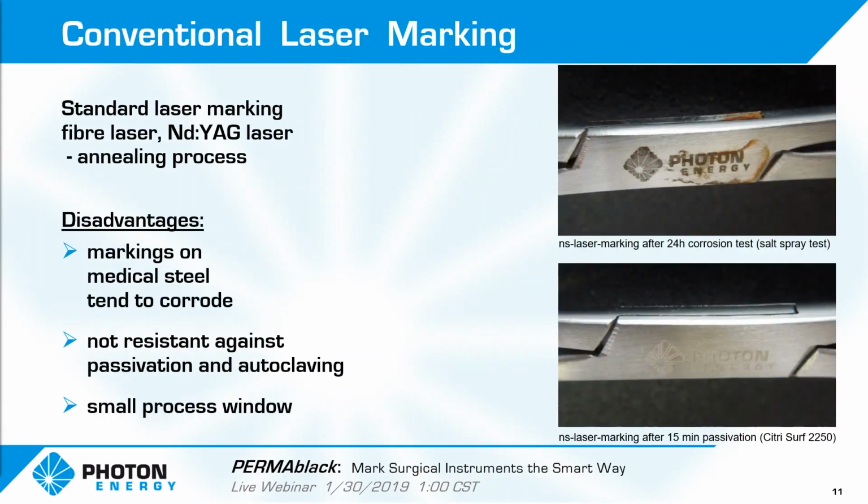There are many different types of medical grade steel, but they all require additional corrosion protection in order to be corrosion proof. The devices are placed in a citric or nitric solution for a short amount of time. This process of protecting against corrosion is called passivation. To mark surgical instruments or devices made out of stainless steel, most people use standard or conventional lasers, often so-called fiber lasers or YAG lasers.